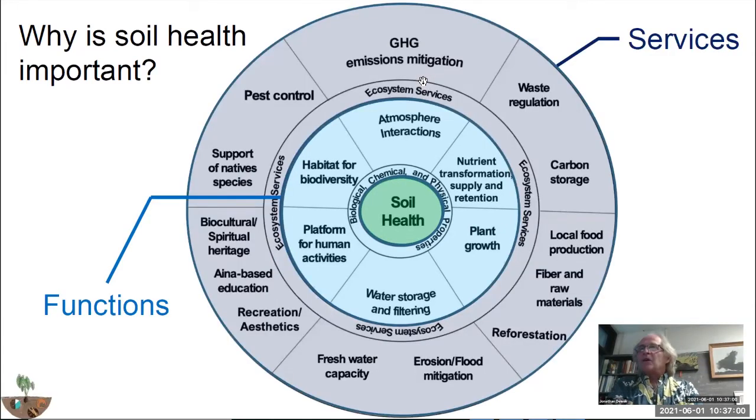So the functionality of soils provide us critical services. Very critical services, from food, fiber, and energy, to storage of carbon, carbon sequestration, to regulation and turnover of carbon, to waste management. We can use soil as a waste management treatment facility. But in and of itself, a functioning soil is recycling both nutrients and carbon.